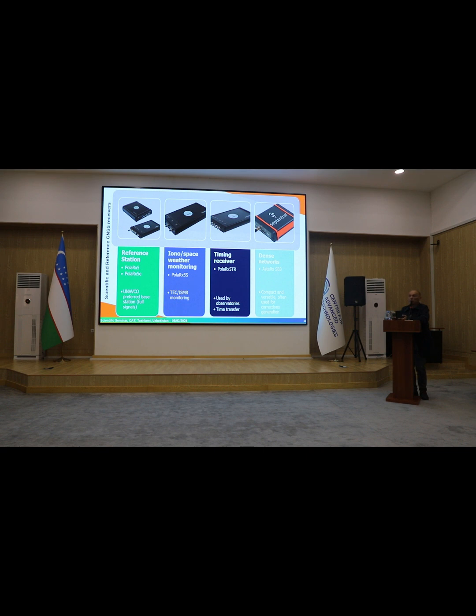I'm not here to sell equipment, so I'm not going into much detail, but I would like to say that in this respect, Septentrio has been considered very advanced, particularly for reference frames and also some scientific applications. So you have the normal reference stations, like the Polar RX5, but they also have special equipment just for ionospheric monitoring or for timing. That is also another important application of GNSS.